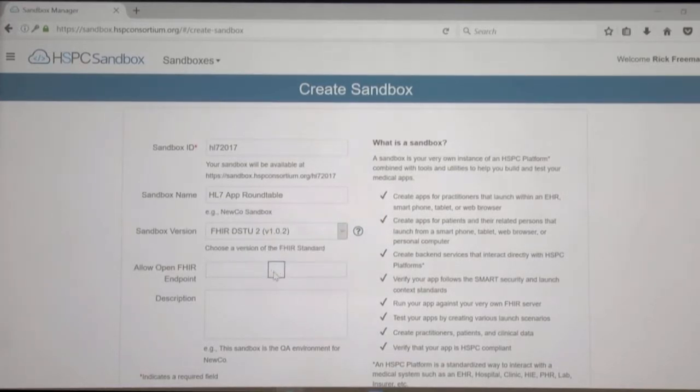You can change this afterwards to open up and just make it an open FHIR server, so there's no security there. That's nice to temporarily load in a bunch of data and hit your endpoint, or if you're just trying to get started real quickly. Although I will say with the SDKs that are out there, there's no reason to skip the security step. You can have your security in place in just a few lines of code.